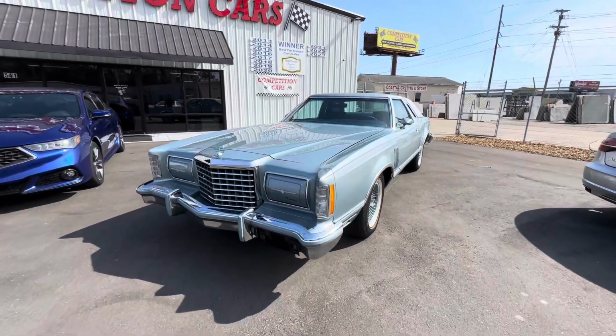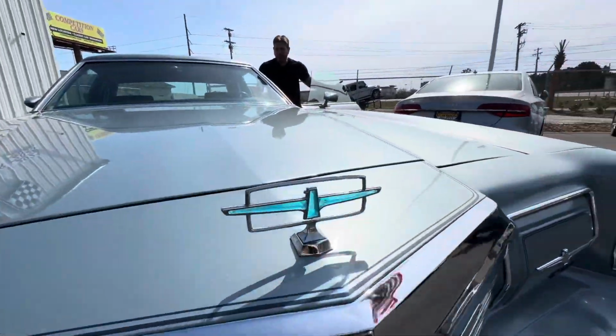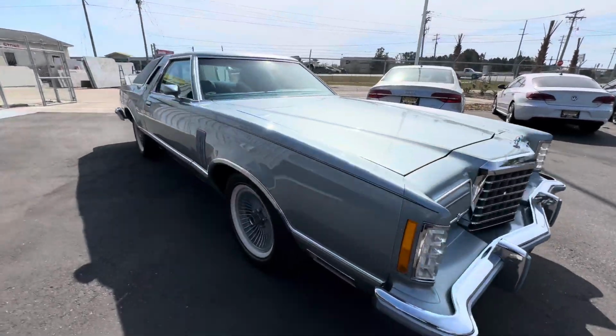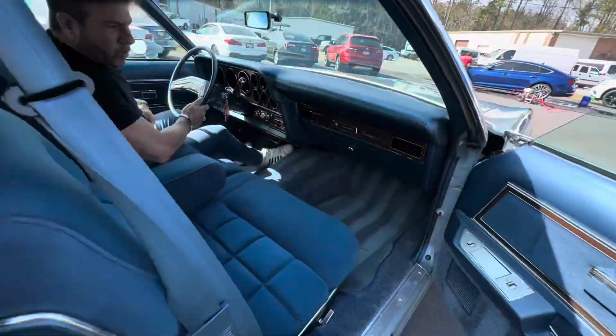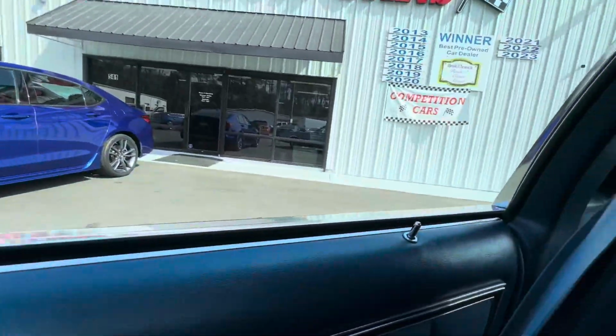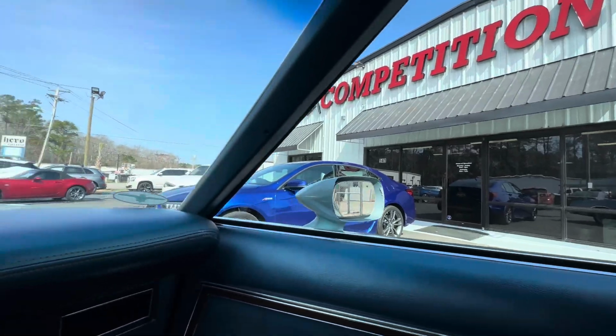So let's hop in, Chris, and go for a ride. Horn works. Power doors work. Driver window. Passenger window.